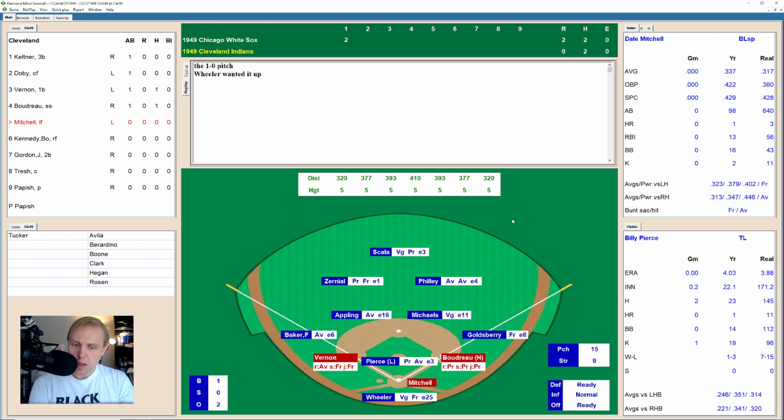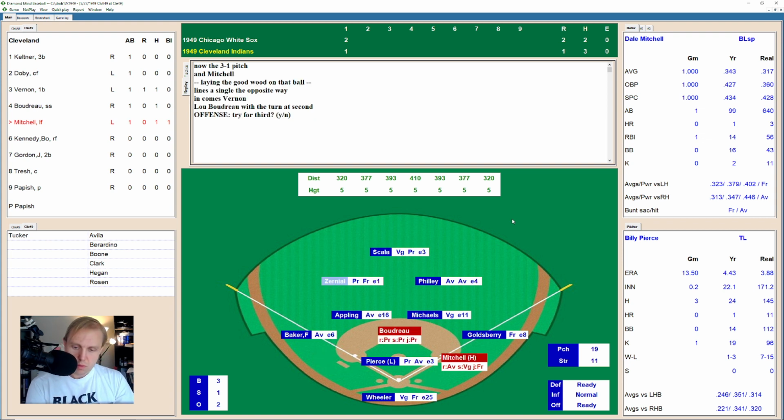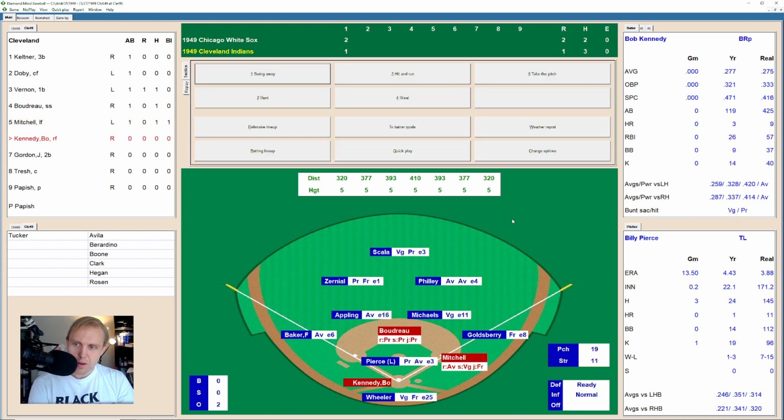Mitchell takes a ball high, and there's a strike, 1-1 on Dale. It's inside, 2-1. It's off the plate, 3-1. And that's a single the opposite way. That'll score at least 1. Boudreau we're going to hold. Old man's not going to run that well. 2-1, I'm sorry. White Sox.